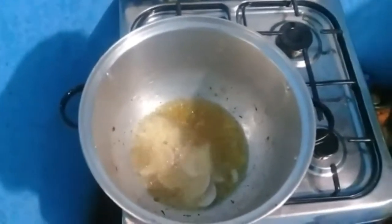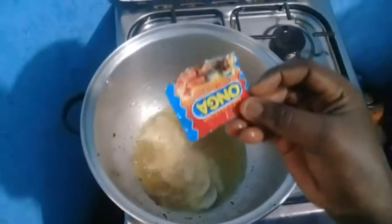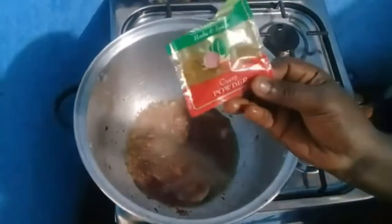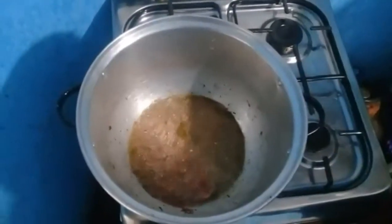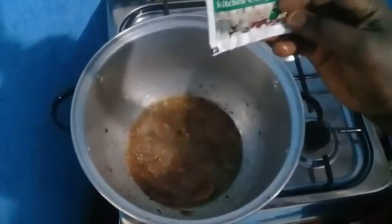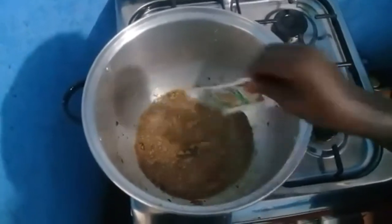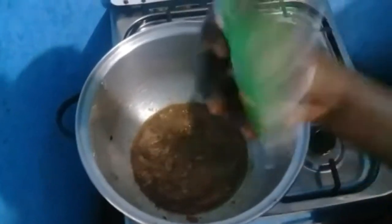So first things first, you have to put your onion in your pot. One thing I realized when it comes to cooking is that whenever I put my Onga, my curry, all my spices, these sachet spices I always buy from the market, whenever I put them inside my oil, the flavor is incorporated into the oil, and it gives an extra flavor and extra taste to the food, because normally oil has to go to every part of the food. So that's what I've noticed, that whenever I put it, it tastes so amazing. Especially in this dish, it was beautiful.